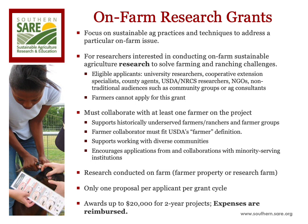Only one proposal per applicant per grant cycle is allowed. If you have several good research ideas, pick the one you feel best fits SARE's goals of sustainability. The grant funds proposals up to $20,000 for a 2-year project. Grant funds are distributed through reimbursement, meaning that the researcher spends the funds to conduct the project up front and then submits invoices for reimbursement throughout the course of the grant project.